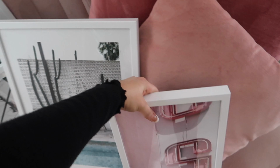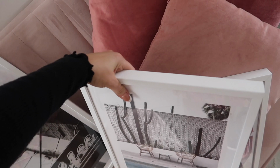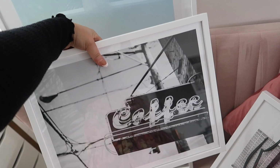I've got this little beach scene. It can get quite dreary in England, so I like to have sunny scenes, beach scenes, and just imagine myself being there. Again, another neon sign. This one says coffee because I love my coffee. I also like how that's monochrome, so it kind of breaks up these.